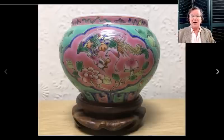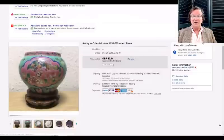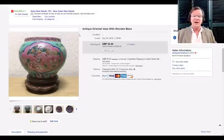This was a Neue Straits pot to me, and I was wondering how it would do, but this was a nice little jar, nice strong pink color with a peacock on it. And lo and behold, I think it was because he didn't describe it as Neue Straits, so it probably got missed.